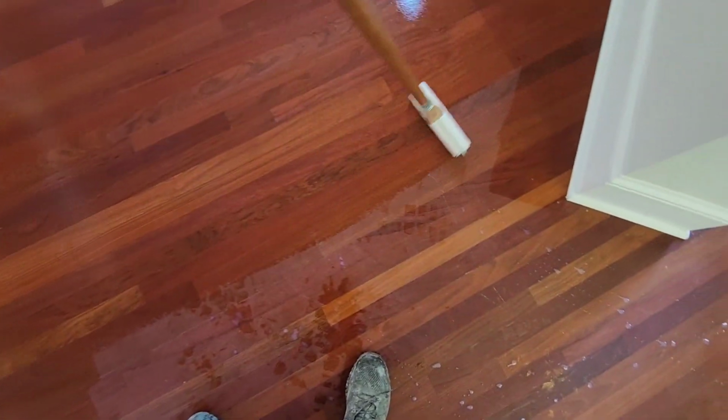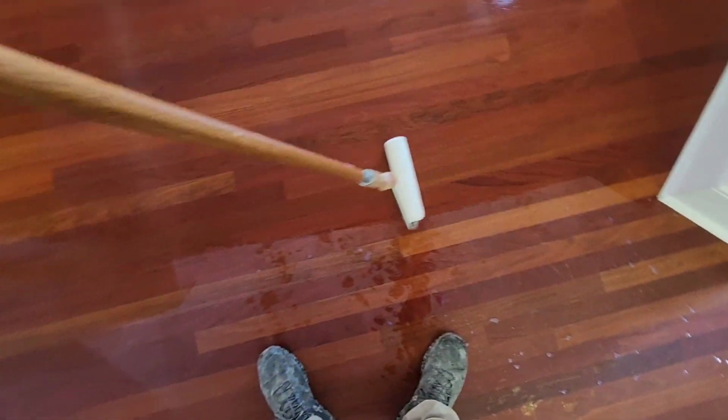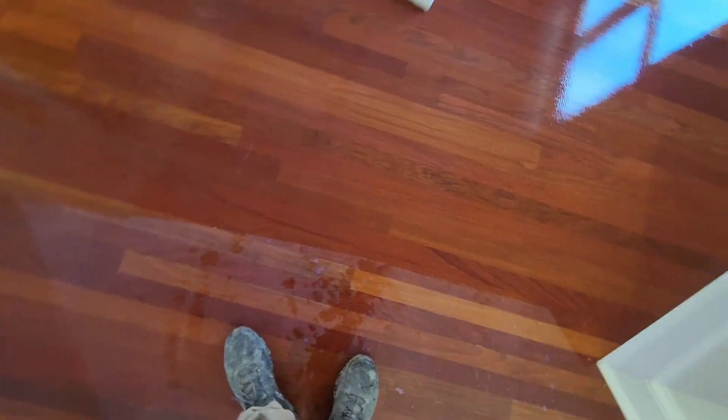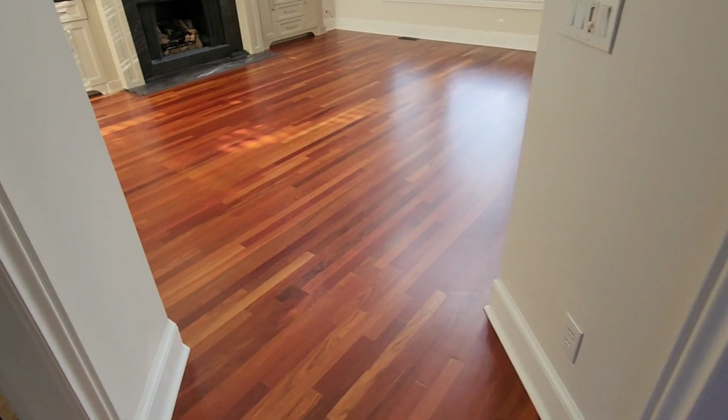Once I'm done here, guys, I'm going to tie up my poly and my roller. And then I'm going to go do an estimate not far away in Buckhead off of Tuxedo Road. Then I'll come back and do the second coat and show you guys the results after the floors are ready to walk on. All right, guys, stay tuned.